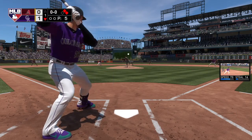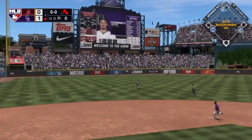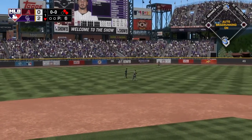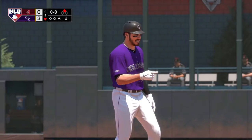First offering on its way. A swing and a drive sent out toward the gap. And that'll get down out there for extra bases. 1 run will score easily. Here's the second runner around third. He comes across to score as they extend their lead to 3.